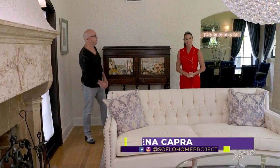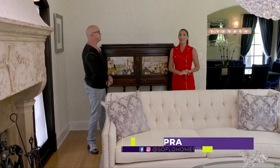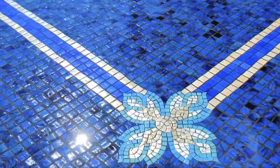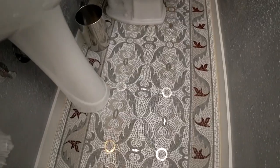Back to SoFlo Home Project. I'm Alena Capra, and we are here with Ray Corral, the founder of Mosaicist Inc. Ray, we have seen so many great things, a lot of your beautiful work. And I know you primarily do a lot of swimming pools with the mosaic design in there. We've also seen it in bathrooms. I mean, it's amazing on flooring or in a shower.